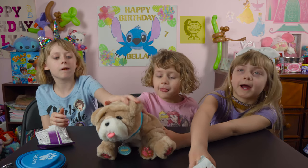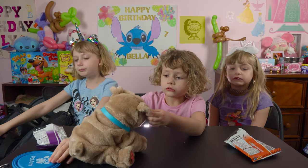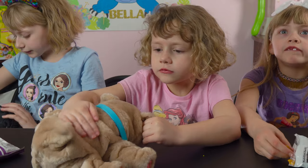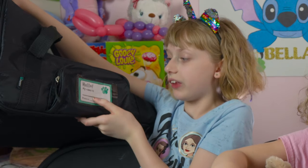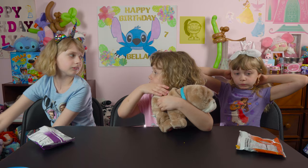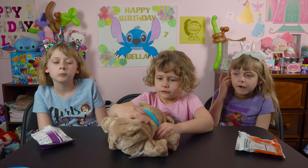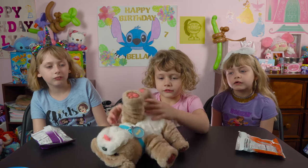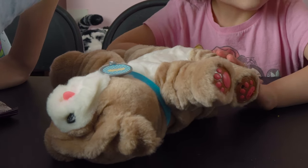So cute. There's a little name tag. Rollie is adorable. You gotta stroke his back up and forth so we can see his tail wiggle. So if we ever lose him, you could put his name and then your phone number, just in case. Mommy, it says if you press his nose, it makes him sniff. If you lay him on his side or back, he'll close his eyes and fall asleep. Oh, he's sleeping.